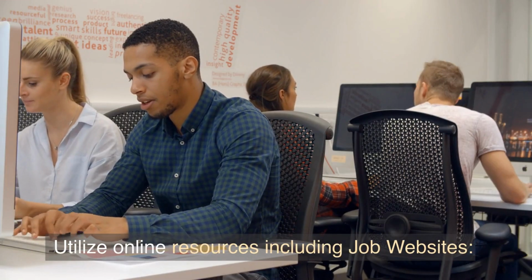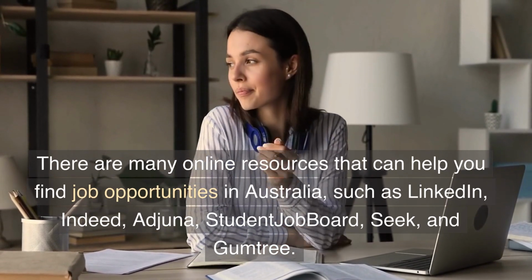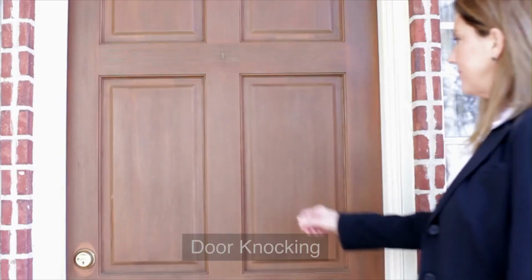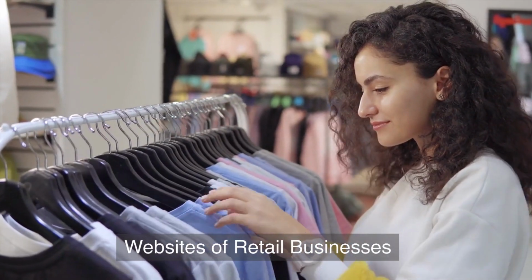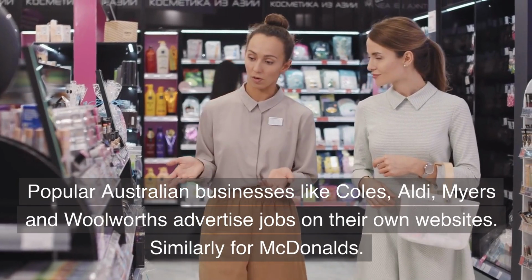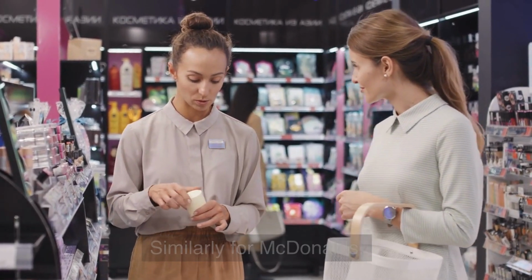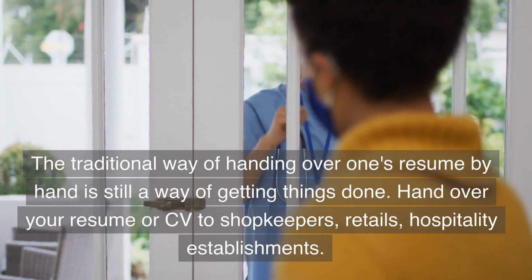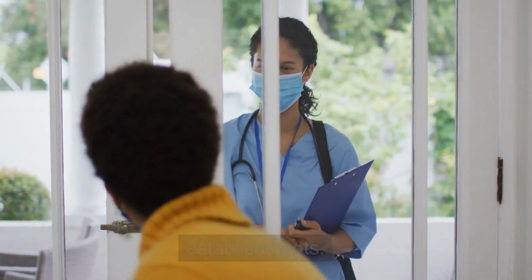Utilize online resources including job websites. There are many online resources that can help you find job opportunities in Australia, such as LinkedIn, Indeed, Adzuna, Student Job Board, Seek, and Gumtree. Door knocking. Websites of retail businesses. Popular Australian businesses like Coles, Aldi, Myer and Woolworths advertise jobs on their own websites. Similarly for McDonald's. The traditional way of handing over one's resume by hand is still a way of getting things done. Hand over your resume or CV to shopkeepers, retailers, and hospitality establishments.